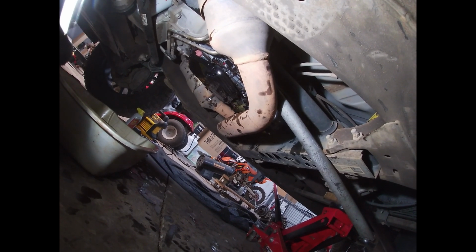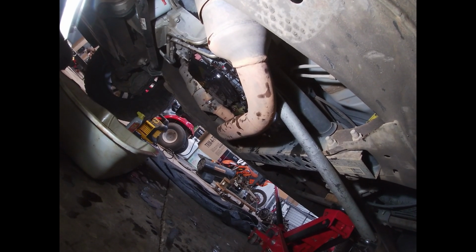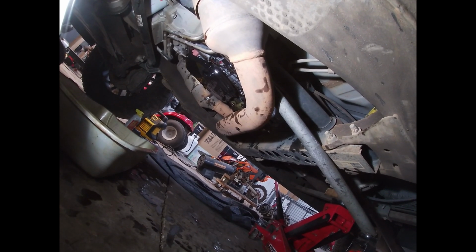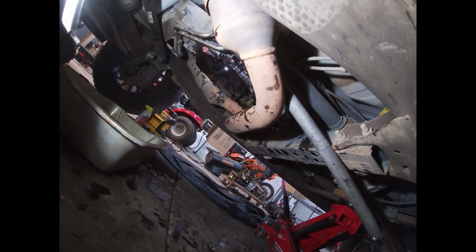Just pop the new one in the same place, put your pan and all that back on, and back to the fun of filling the transmission with some kind of pump again. But anyways, just kind of going over what we're going to do and what we had done. So we'll see you in a few.